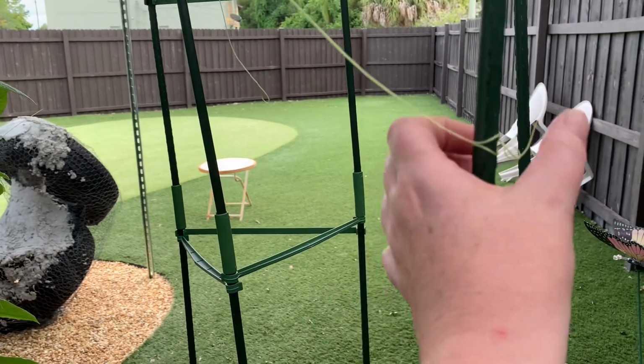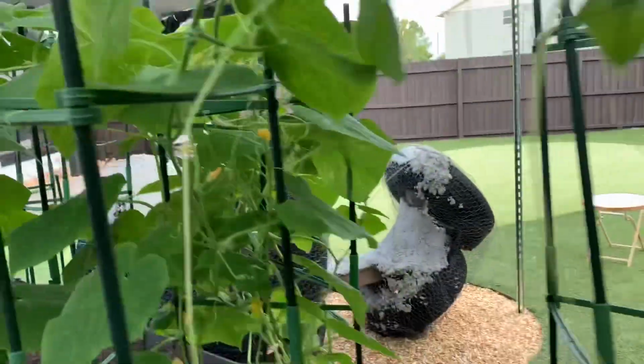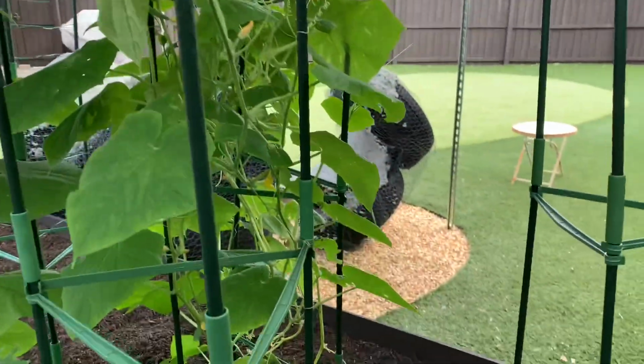Oh, hold on. Ma'am, this is not your area over here. Stay in your own lane, please. See, people don't know how to stay in their own lane. And that one goes way back there even. Holy moly. Oh, wow. Okay.